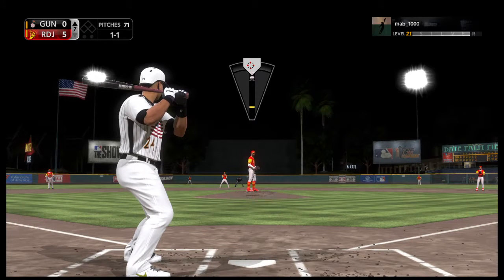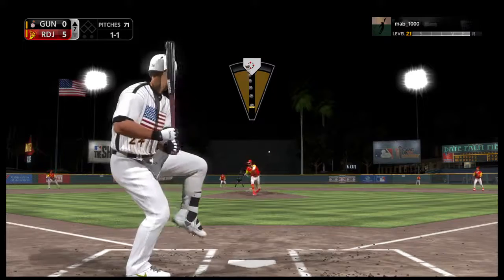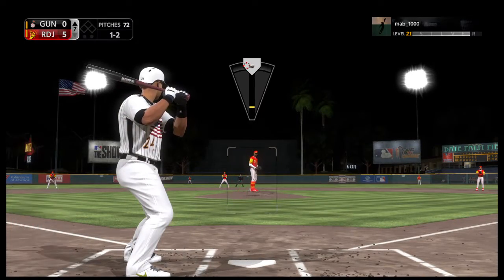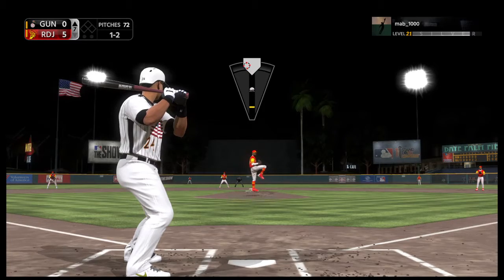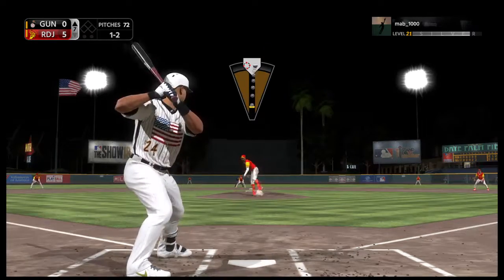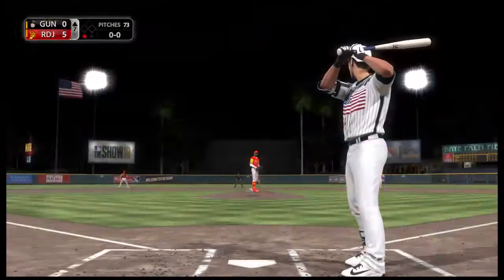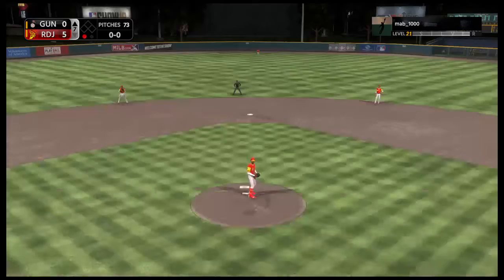Now the 1-1 pitch is taken for strike 2. Well, he's done a real nice job with that breaking ball in this start. That's not the first time he's locked a guy up with it. Got him. As he just continues to mow down these hitters. 13 strikeouts now. Right fielder.